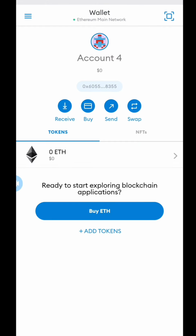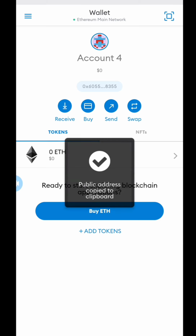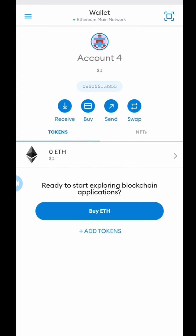Now, because I want to move my money from my Coinbase exchange account to my MetaMask wallet, I'm going to need my wallet address here. You can find your wallet address here, and once you click, it will simply copy. Whether you're on the Ethereum network, Polygon network, Binance Smart Chain, or any others, the wallet address will be the same. Keep in mind that this is your public address. You never want to give your private address to anyone.